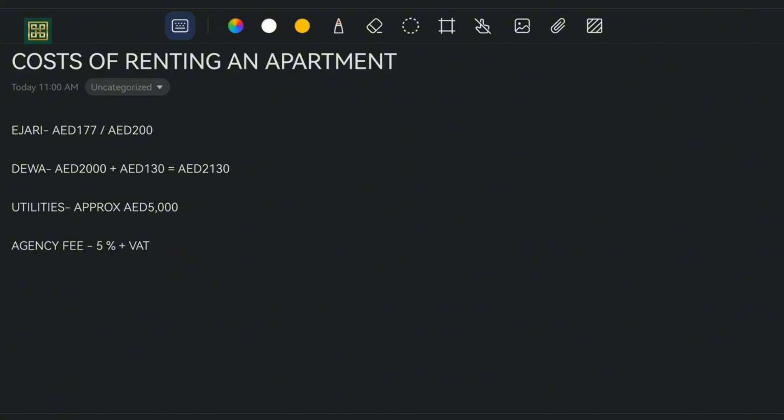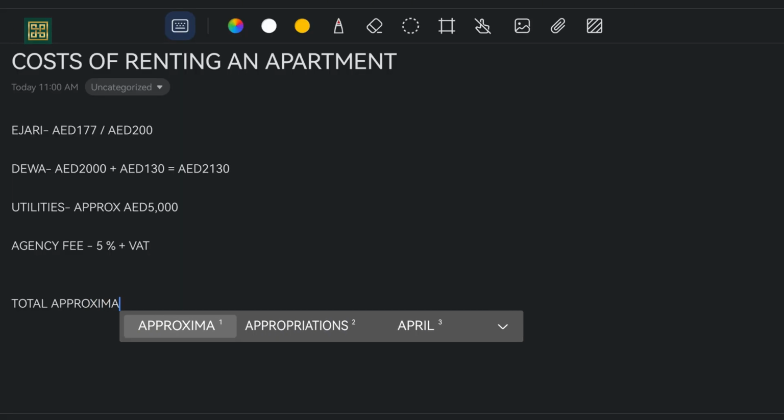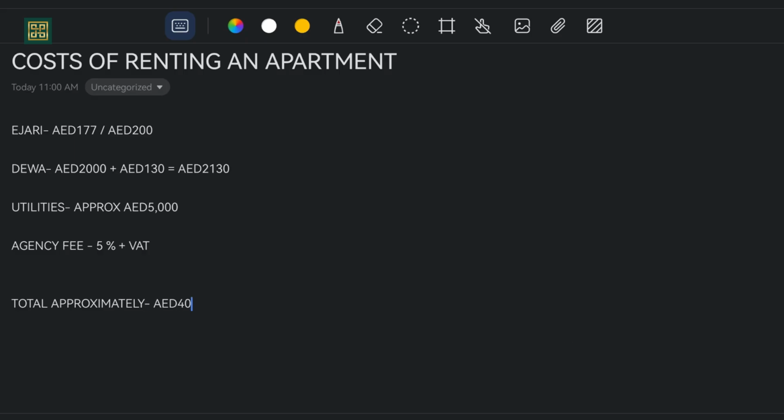Altogether, you would need to have around 40K in advance for this kind of an apartment if it's an unfurnished unit, and around 50K for a furnished unit. All this I speak for a leased property of 100,000 dirhams annually.